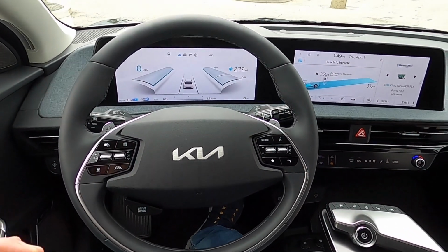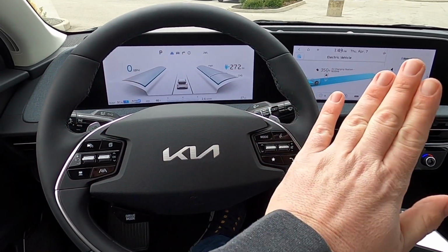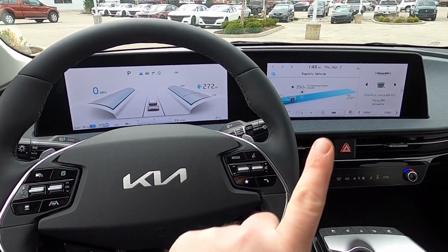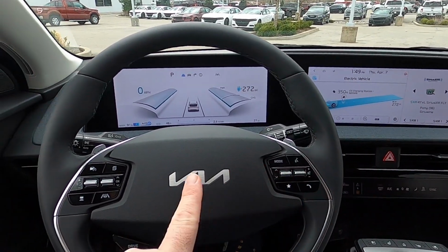Alrighty, here we are inside the EV6, and the first thing you'll notice is this large instrument panel here. 24.6 inches of panoramic display. Each screen is 12.3 inches. That is a full capacitive touchscreen. This one is not.